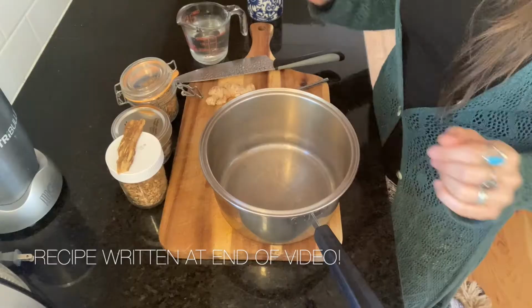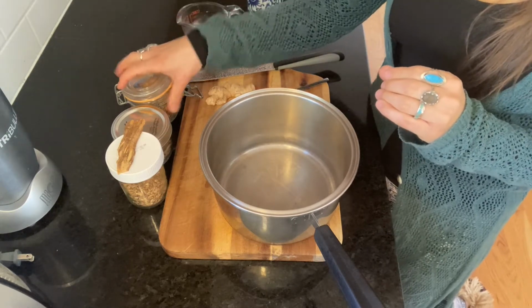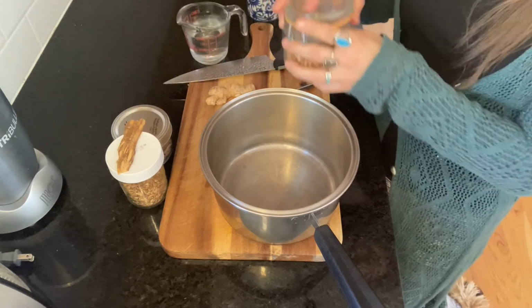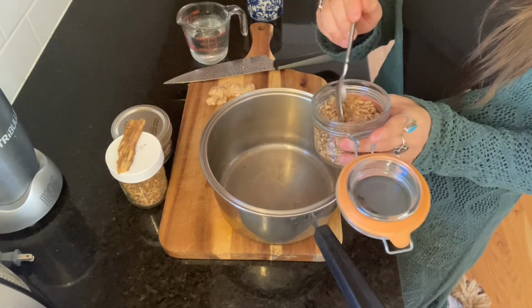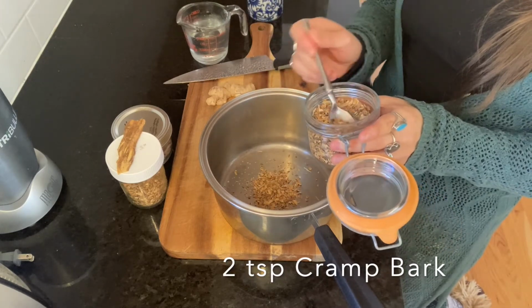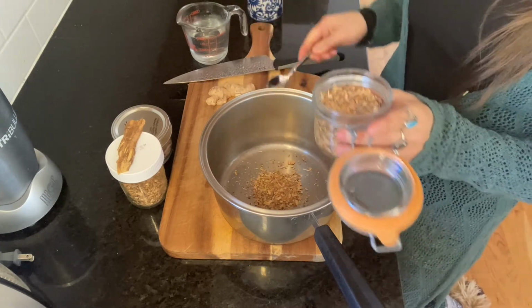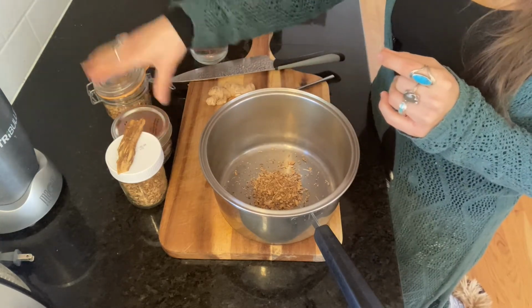All right, so I have all my supplies here. The first thing that I do is I put in all of the barks and the roots because they need to soak before you heat them up. So I typically just do about 2 teaspoons of the cramp bark here. I normally just grab and pinch and estimate, but if you want to measure, that's how you measure.